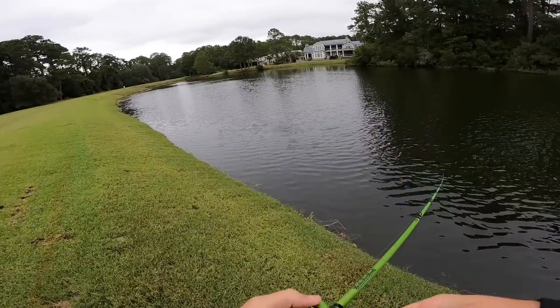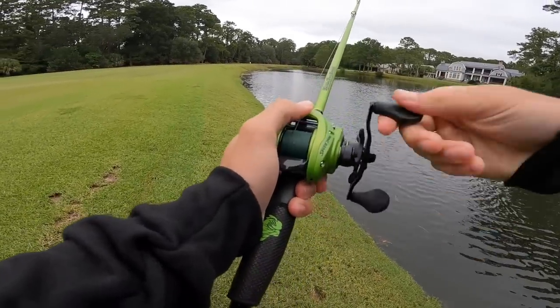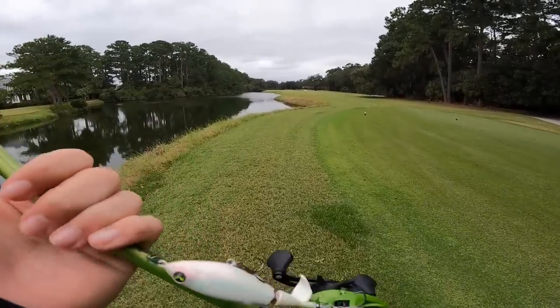And then I threw it back in there and he kind of rolled on it again. I mean, he just, no commitment there. Well guys, that does it for pond number one. Fishing was not good. I'm just thinking it's this front, you know, has him a little messed up.